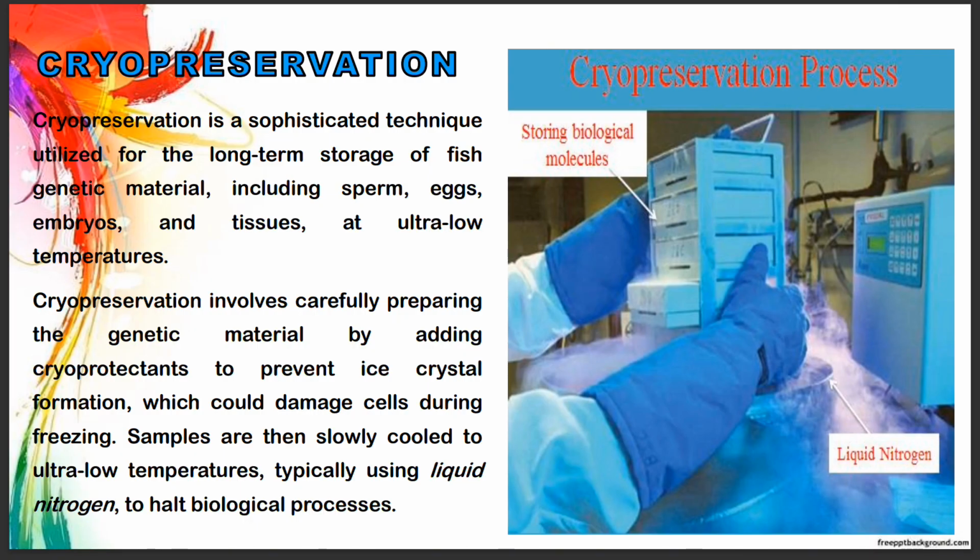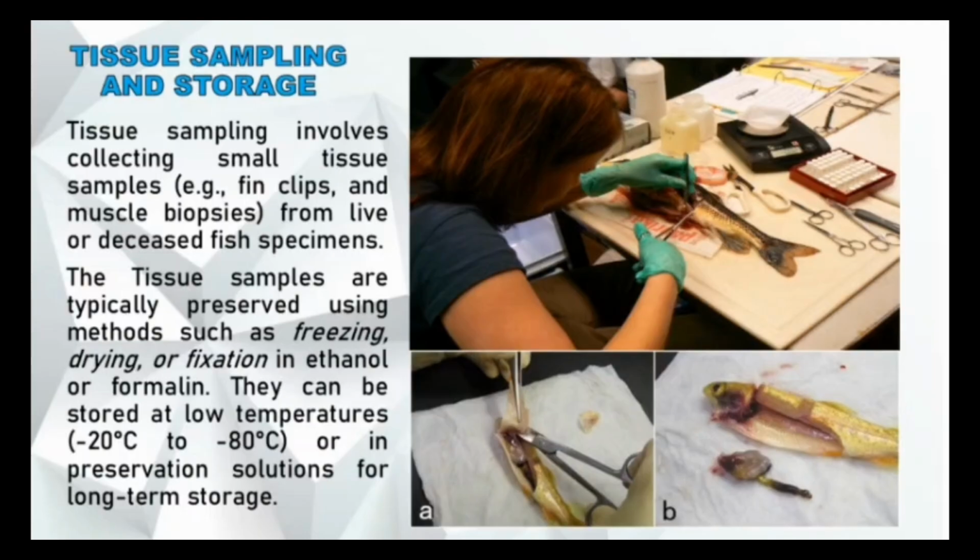Cryopreservation. Preserving fish genetic materials via liquid nitrogen involves freezing and storing genetic material like sperm, eggs, or embryos at ultra-low temperature. This process ensures long-term viability, allowing for the conservation of genetic diversity and the potential for future breeding programs, research, and conservation efforts.